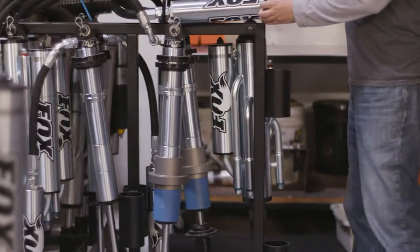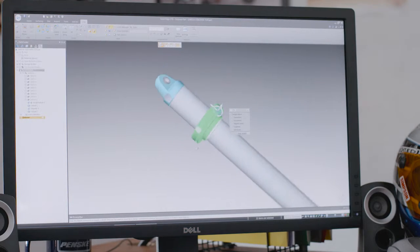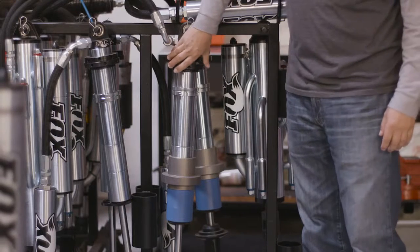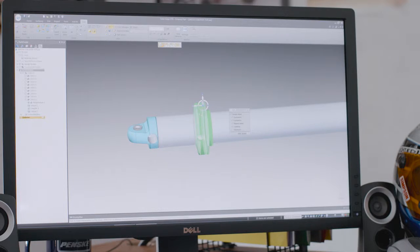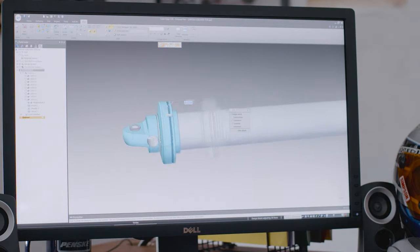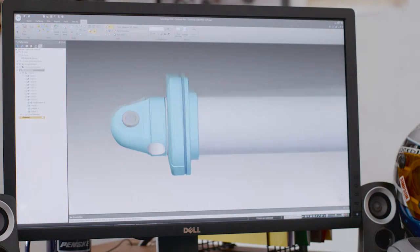Before being able to use synchronous technology, you'd need to redraw vendors' CAD files. It could take from an hour to a couple hours to reconfigure a shock to how you need it. What's great about synchronous technology is I'm able to import and directly edit vendors' files and adjust them and make changes within seconds, and you can cut down the time by hundreds of hours.